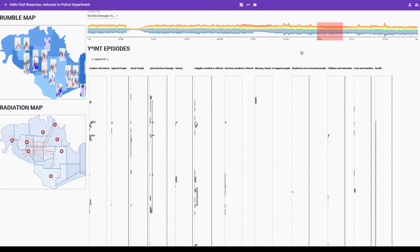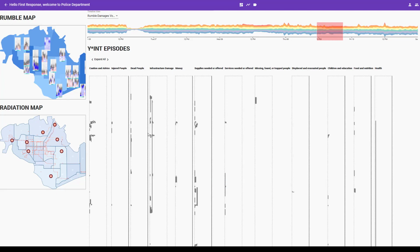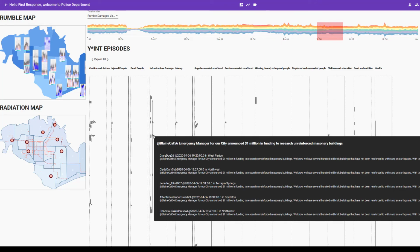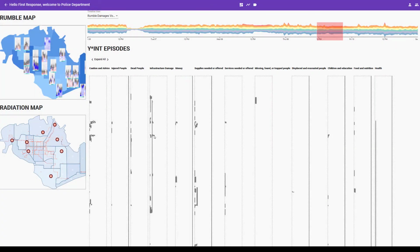Finally, extracted episodes from the microblog service are shown on a global temporal scale vertically. Episode parts outside of the time selection are grayed out. The different episodes represent 17 categories important for emergency situations and display messages related, for example, to injuries or body counts, missing people, requested assistance, or the state of the infrastructure.